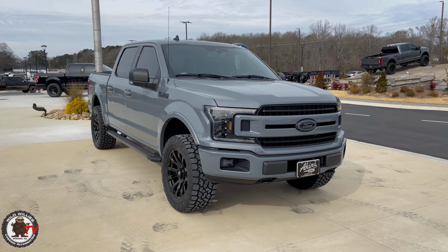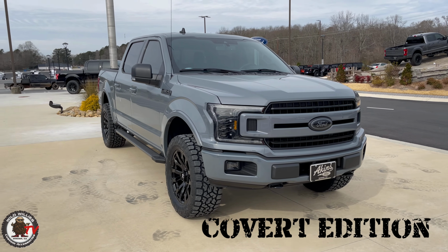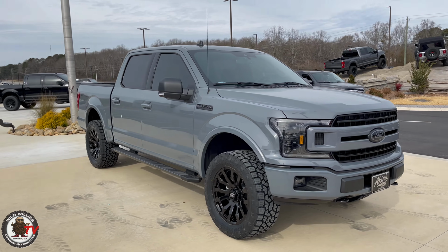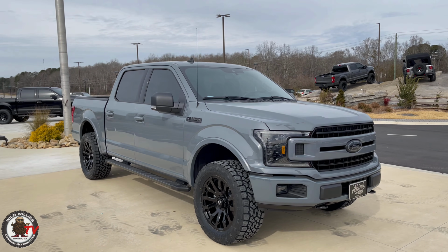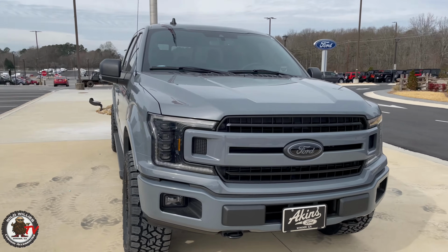Let's go. 2020 Ford F150 Abyss Gray. Again, a great customer. This gentleman's been very great to deal with, very patient in the process. We did some custom paint for him, and definitely worth the wait. So I know he's gonna be proud to see this in totality, all completed.